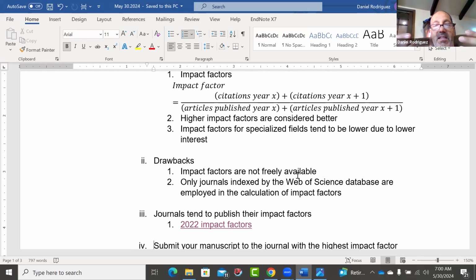And these days I'm seeing a proliferation of journals, especially journals that are open access. But I'll get to that in a second. Open access means that you have access to them. You don't have to pay for access. But I'm seeing more and more journals, and it takes time for these journals to get impact factors. So you don't just get one right away.